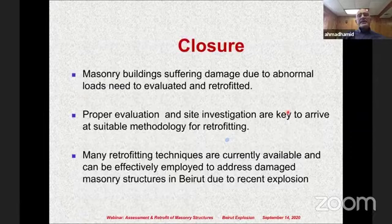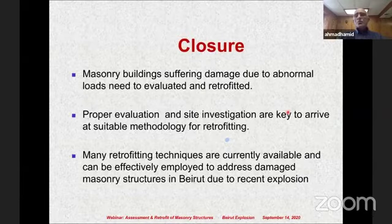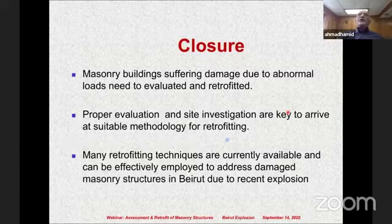In closing, as you know, there are many buildings with damage of different degrees, and it becomes overwhelming to come up with a single solution or one size fits all. It doesn't work. The other thing is proper evaluation and site investigation are key to arrive at a suitable methodology for retrofitting.